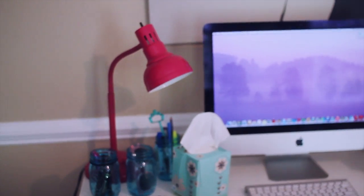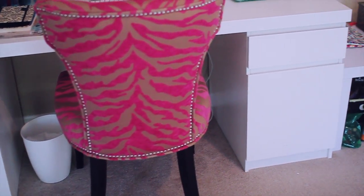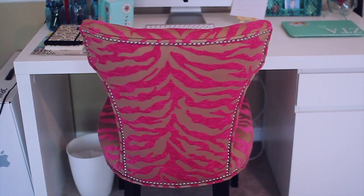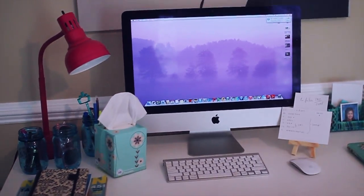Then I have a box with my camera bag inside of it and just some random cords that go to something. Then we have my desk, which I will give you a little overview of. Looks like this. The desk itself comes from IKEA, I believe. The chair comes from Marshall's a couple of years ago. This is all pretty basic, and I've explained it in my past room tours, but alas, we have some new things on top.